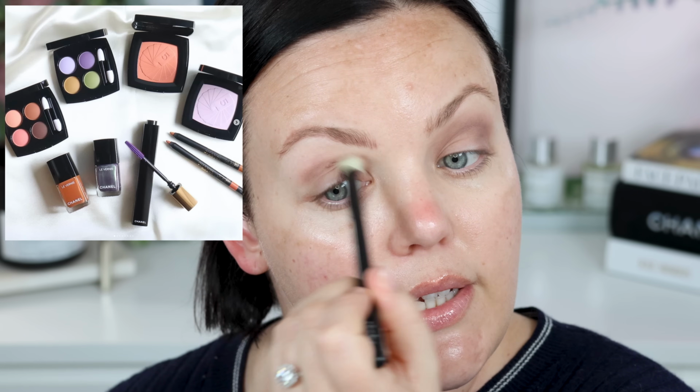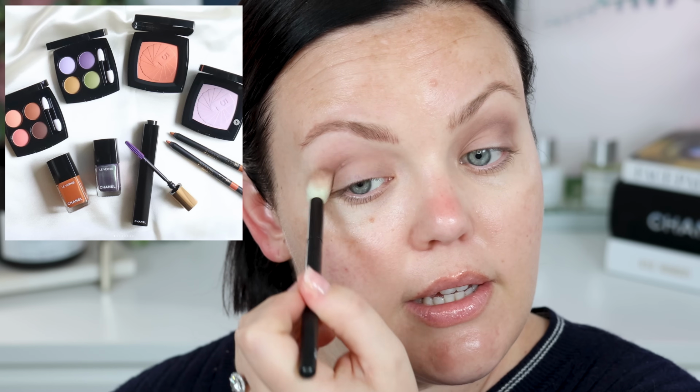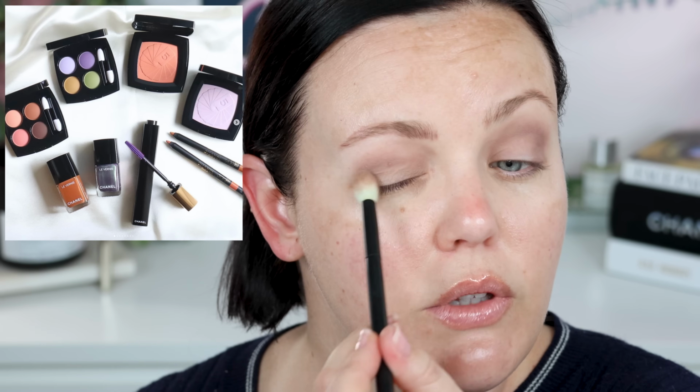I think in Australia, the new Chanel releases, I think it's their fall collection maybe. It's the two all matte quads. Sorry, I got something in my eye, there we go. The two all matte quads, and I can't remember what else. A purple blush and stuff. I think they're getting released here next week, and I was going to pick them up, but I think I might skip them. Let me know in the comments if you really want to see a review on them.